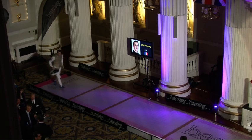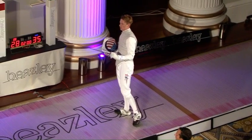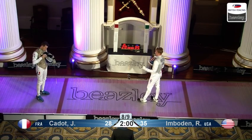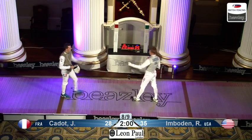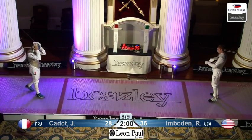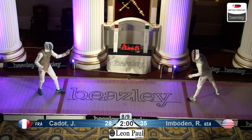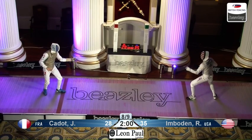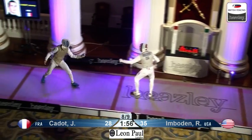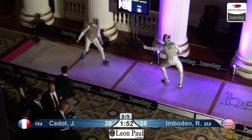There's a -4 indicator for Erwan Lepeshu, so it's now down to Jérémy Cadeau and Enzo Lefort to see if they can fight back against this strong American team, but they'll be facing first Racing Bowden and then Miles Chamley-Watson. Racing Bowden to your right, Jérémy Cadeau to your left. Remember, this is for the bronze medal at the Beazley International Trophy.